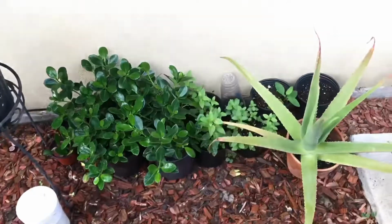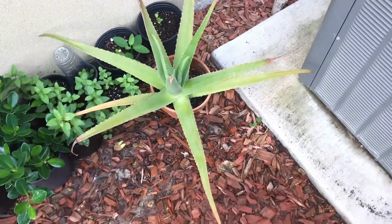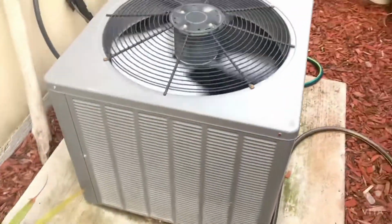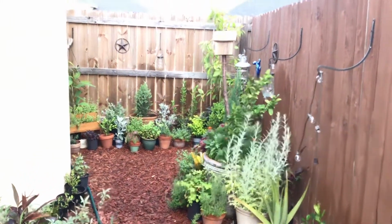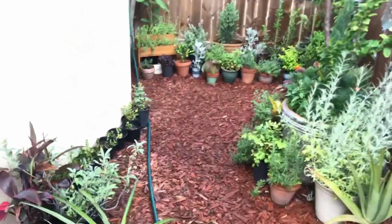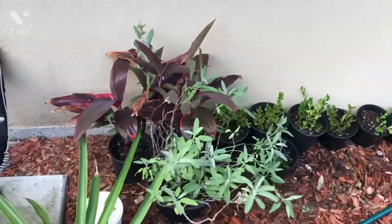Some more Green Island ficus. I got an aloe vera plant. I take some pups every now and then from my parents' house just to have some aloe vera. And we're almost at the end of the tour. That's my corner garden outside my bedroom window. Got some red sisters that I've propagated.